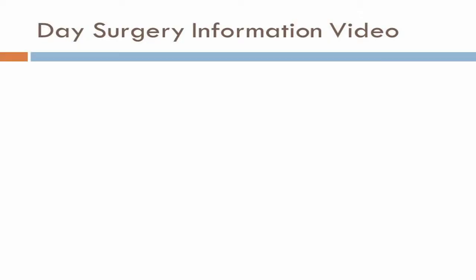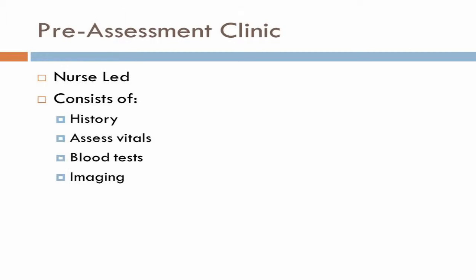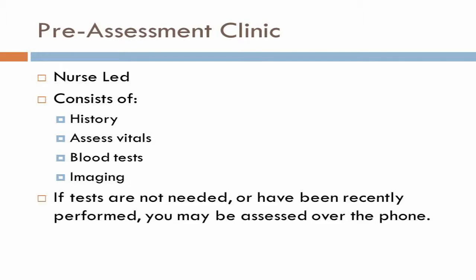Here we will provide you with an overview of preparing for your surgery, what to expect on the day of your procedure, and what to expect in your post-op recovery period. Depending on your procedure, you may be asked to attend a nurse-led anaesthetic pre-assessment clinic. Some patients will alternatively be assessed over the phone and given instructions to follow if indicated.